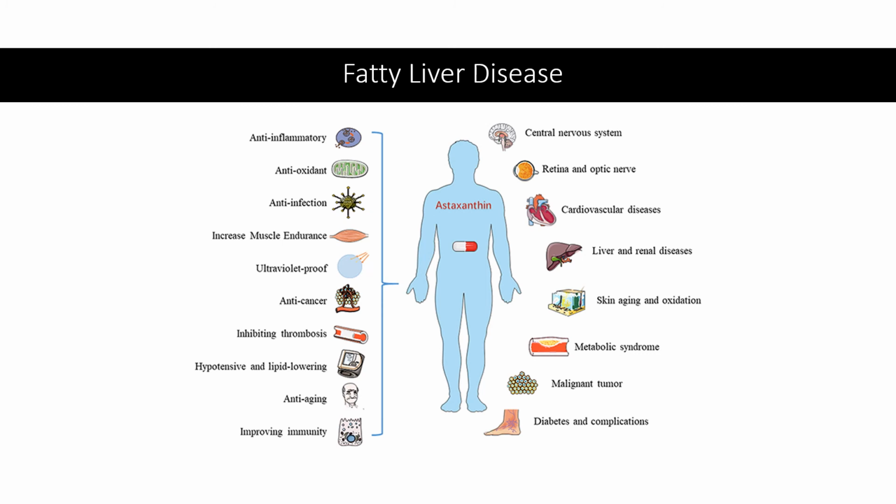In a pilot trial on 12 people with non-alcoholic fatty liver disease, supplementation with astaxanthin had no effect on liver function or sugar and fat metabolism, but it reduced fat buildup in the liver. In the same study, astaxanthin was more effective than vitamin E at preventing and improving fatty liver in mice who were fed a high-fat diet. It reduced fat buildup, liver inflammation, and tissue scarring.